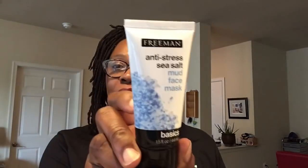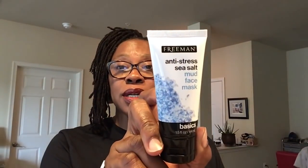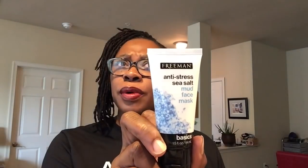Freeman Anti-Stress Sea Salt Mud Face Mask, 1.5 fluid ounces. I never had this one. I had the pomegranate, the cucumber, the grapefruit, but had never had this one. And I like the Freeman products. Now, this is a mud face mask, because I think the other three I had were peel-off. Yeah, that grapefruit, the cucumber, and I think it's a charcoal one. I can't remember, y'all, but the other ones that came in containers that looked like this, I believe most of those were peel-off. So I just saw this one and picked that up.